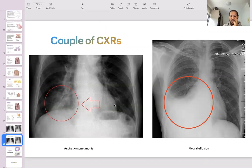The second one is pleural effusion, pretty straightforward. You can't see the costophrenic angle, easy. The first one is aspiration pneumonia. So if you picked pneumonia, you were right, because you can see a bit of consolidation there. So you know it's some sort of pneumonia.